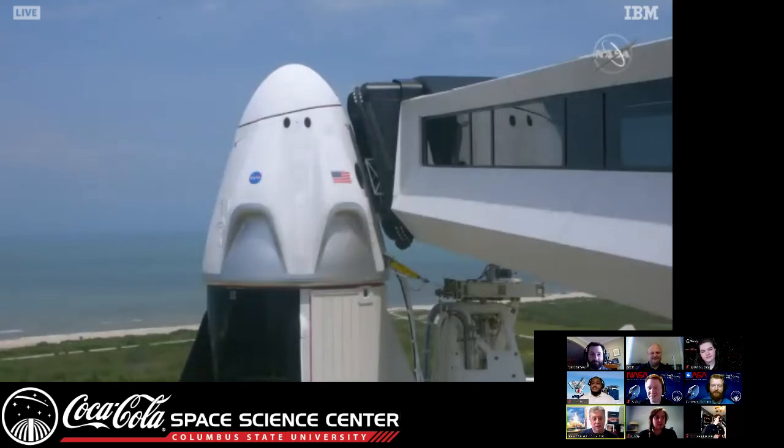As you can see, we're waiting to see what's going to take place with the Dragon capsule. The view I'm seeing right now, the sky looks a little bit sunnier, so we're hoping the weather is going to be favorable. I'm hearing in my other ear, they just gave a weather is go for the crew. Oh, okay, Cameron just updated us. They gave a weather is go from the Cape. That's fantastic.